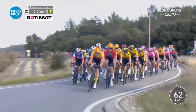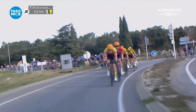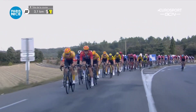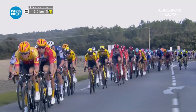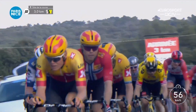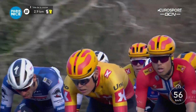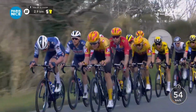winding up here. Next little roundabout, left and right. Oh dear, traffic island in the middle as well. They said you can go on both sides. If you chose the other side, you've just lost 30 to 40 positions. It's Uno X at the front at the moment, trying to do their best for Alexander Kristoff. And you can see Yves Lampaert and Tim de Klerk are trying to keep that position as well for Tim Merlier. Inside the final 3 kilometres, it goes from nothing to chaotic.